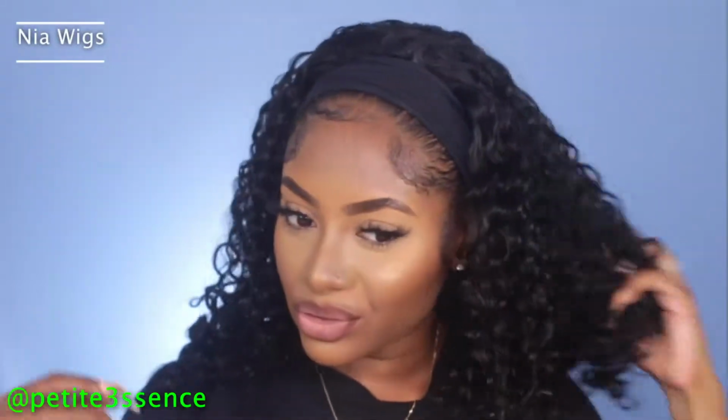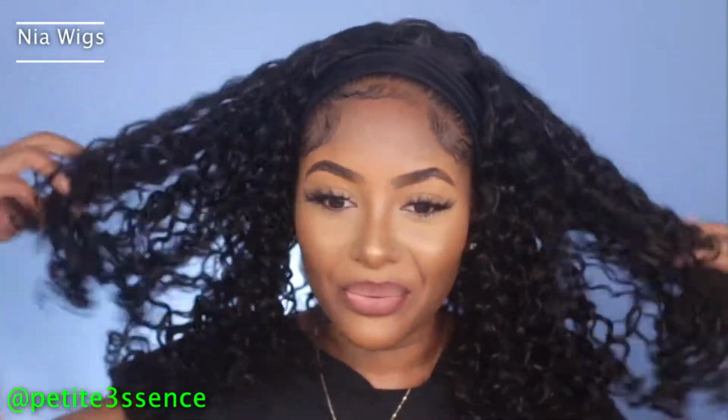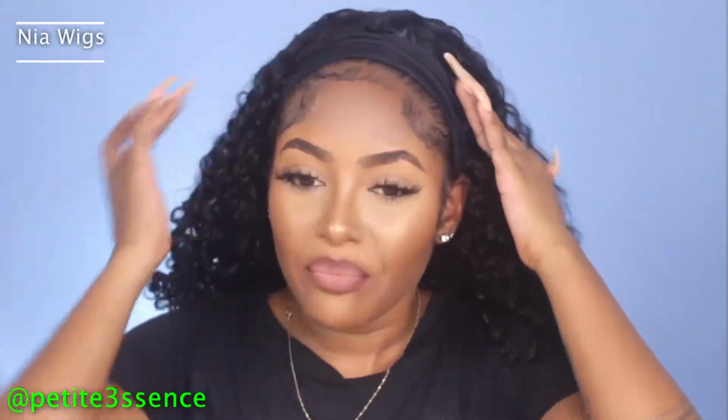It all depends. And oh God, this hair feels so good. I don't even want to wet it up. It feels so good. And these videos are more to the point. This whole installation is so quick. And I said this before in my previous headband wig videos, it's so quick, to the point, short and sweet. I'm gonna go ahead and try out all these headbands, let you guys see what they all look like.